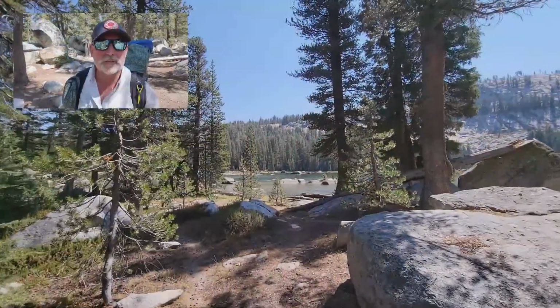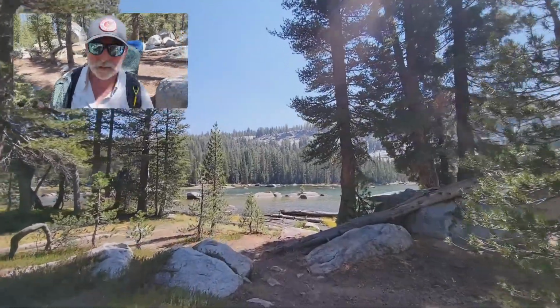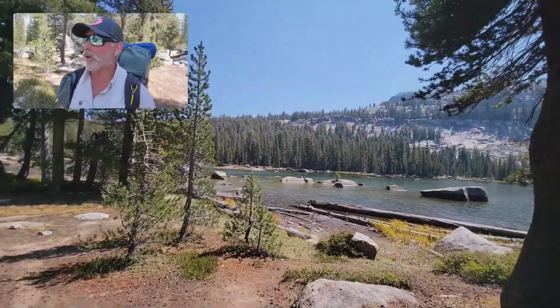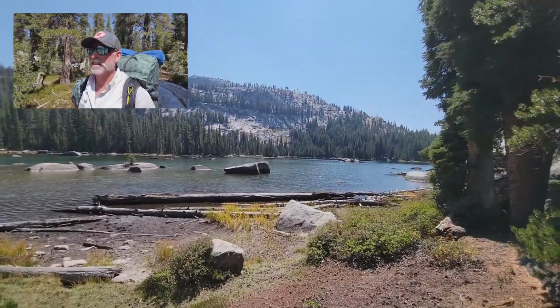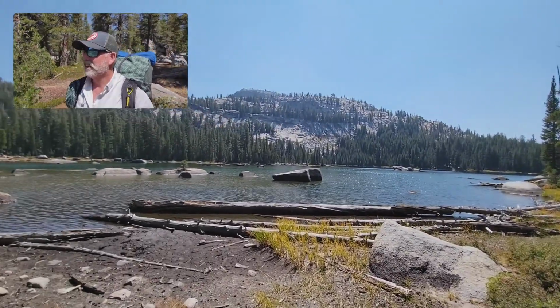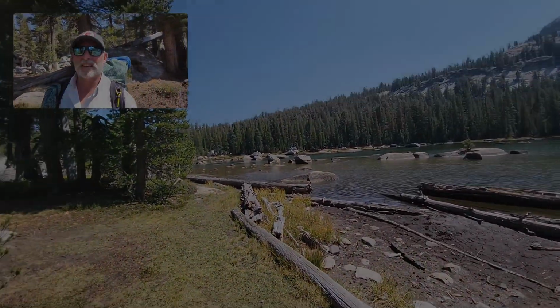Well, it was a little more difficult than we thought. We had a lot of uphills and downhills and more uphills and more downhills, and finally we reached the largest of the Polydome lakes. Actually looks like a really nice lake. Looks like there's lots of flat areas to camp on around the edges. Looks like you pretty much go around the whole thing.